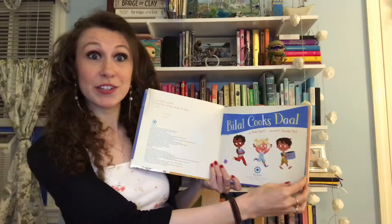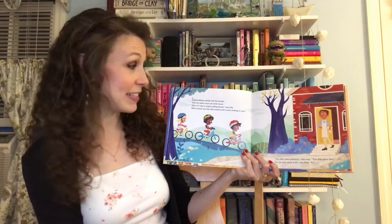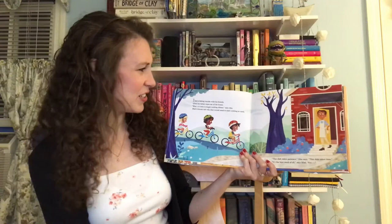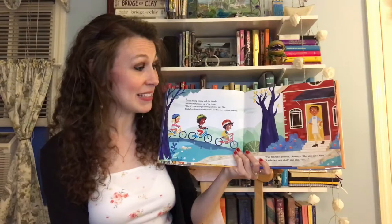Bilal cooks daal. Bilal is biking outside with his friends when his father steps out of the house. Bilal, it's time to begin cooking dinner, says Abu. Bilal's friends ask why they would need to start cooking so early. This dish takes patience, Abu says. This dish takes time. It's the best meal of all, says Bilal.